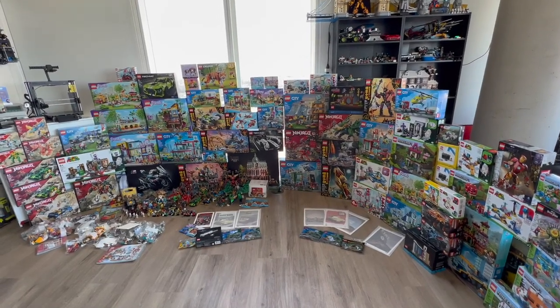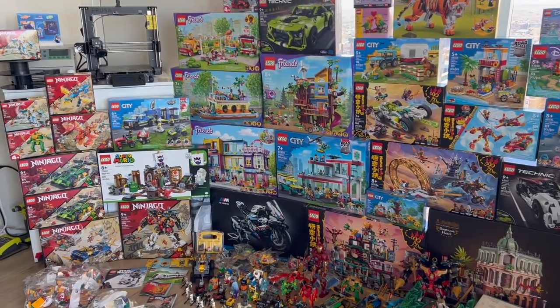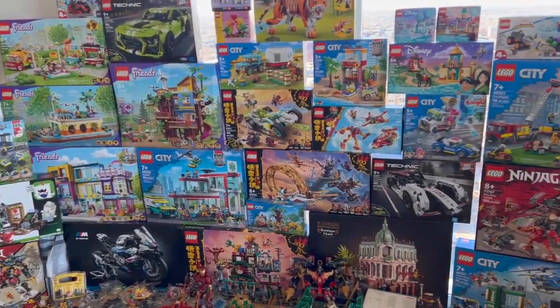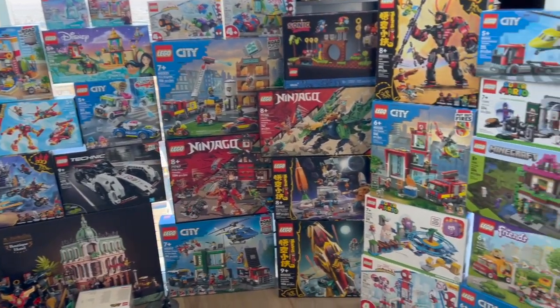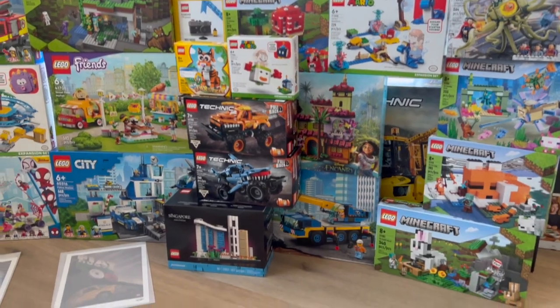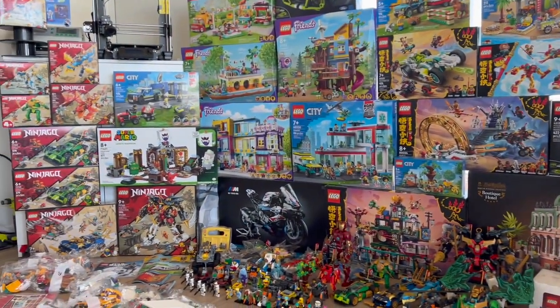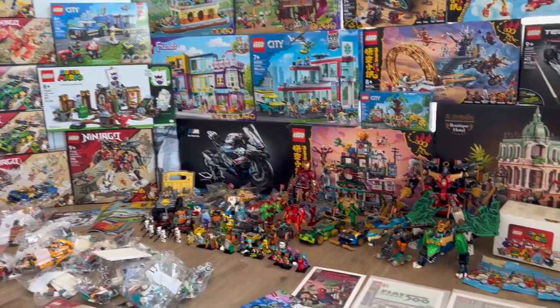I do just want to start off by saying there are actually a couple of sets that are missing here, specifically the LEGO City School and the Star Wars Snowtrooper Battle Pack. Both of those sets unfortunately were delayed despite me actually placing my order on January 1st. I don't know how that happened, but they got delayed, so I'll have to wait for them, but obviously I have enough to build with already.